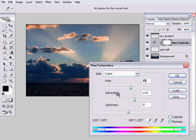So here's what I'm after. That's now really looking like I wanted. So I've dragged it a little bit up towards the blue, and I've increased the saturation a great deal, and we're only operating on the cyans in the image.